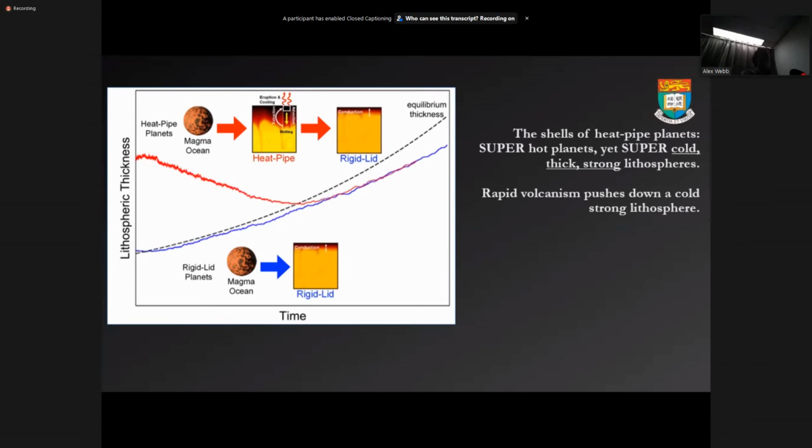In this world, the early lithosphere is weak. In this world, the early lithosphere is super strong, and it never really gets that thin. So it never really gets that weak. It stays strong. So we can preserve early things with an early, thick, strong lithosphere.